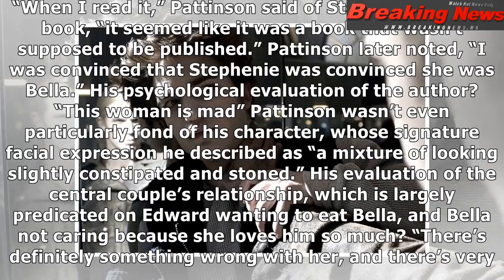"This woman is mad." Pattinson wasn't even particularly fond of his character, whose signature facial expression he described as a mixture of looking slightly constipated and stoned. His evaluation of the central couple's relationship, which is largely predicated on Edward wanting to eat Bella, and Bella not caring because she loves him so much: "There's definitely something wrong with her, and there's very obviously something wrong with me." When an interviewer asked which co-star made his time on the project the most enjoyable, Pattinson credited SK-II face packs, which thrilled his Korean beauty-oriented fans, at least.